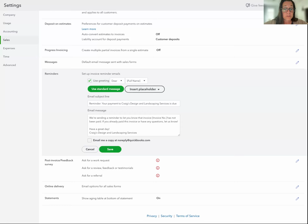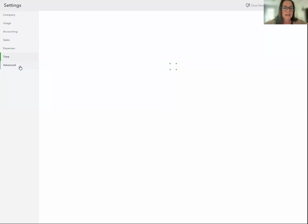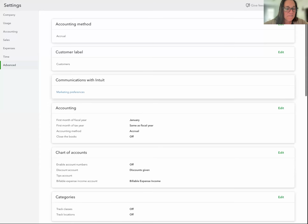This invoice is overdue. Okay, so really, right now is a great time to go through all of this, turn things on, turn things off. A great way to customize to make your life a lot simpler and easier and more automated moving forward. Okay, so that was a handful of information.